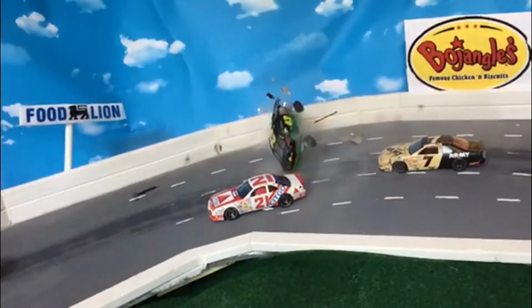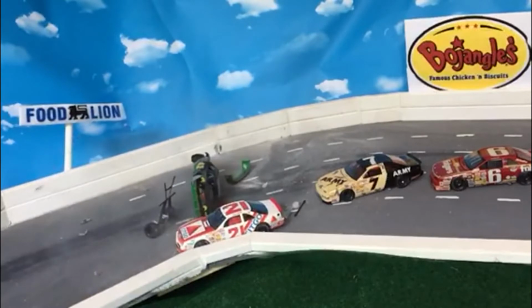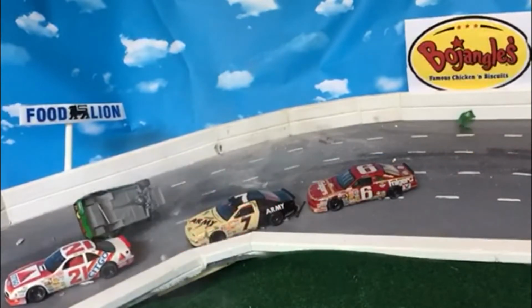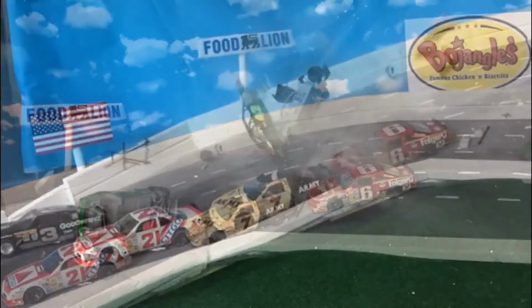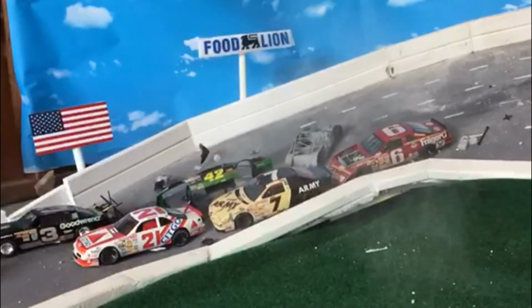Boy, I tell you, he clouded the outside wall there. He can't hit much harder than that on the outside. Look at that car. The damage on that thing is unbelievable. But he was smart enough to get out of the way, letting the brake off. That inside wall won't hurt you nearly as bad as the oncoming race.